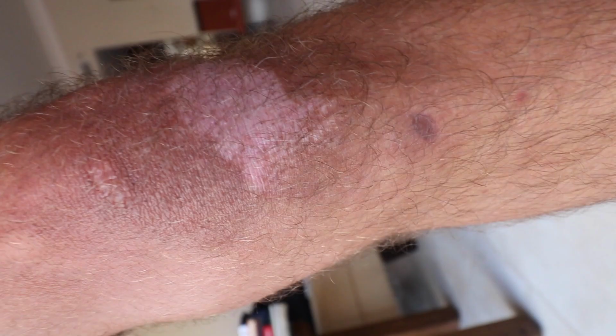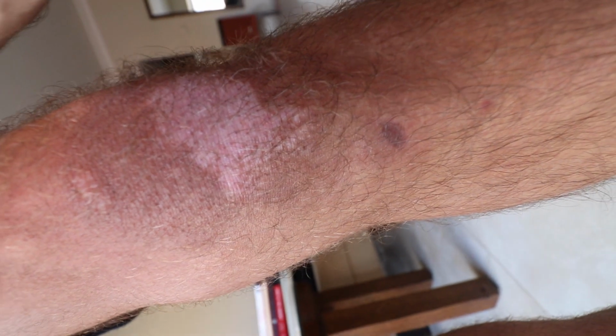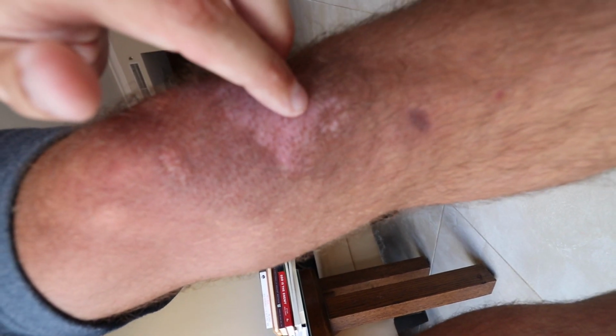The other area I'll show is my knee. This is where I first started seeing new pigment. This is an area, just around here, as you can see, all this is new. Focus.